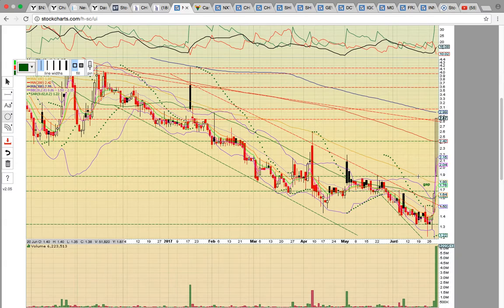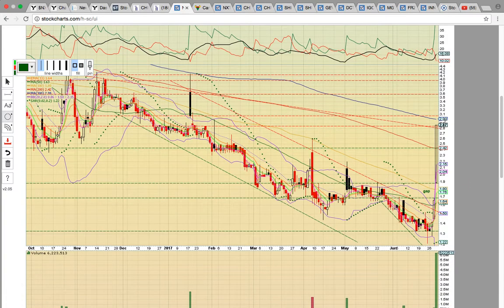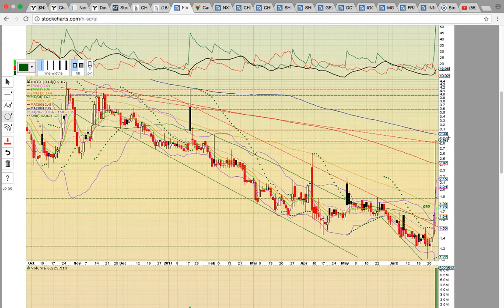There was a big gap up open today above the 100-day simple moving average at 180, and the share price continued to run all the way past the 200-day simple moving average at 242, and it hit just above this descending resistance line from back here in 2016 and the start of 2017. So this was a really strong move into the close.